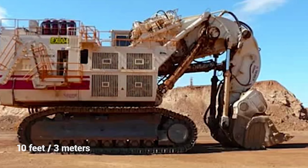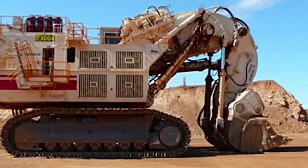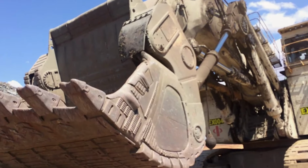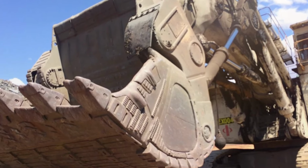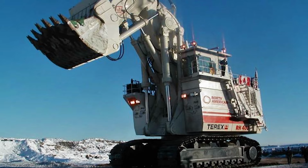Pictures and videos of the incredible mining machine show just how big it really is, as well as how powerful. Needless to say, the Bucyrus RH-400 can get rid of massive amounts of material, since it can hold more in a single scoop than pretty much any other machine.